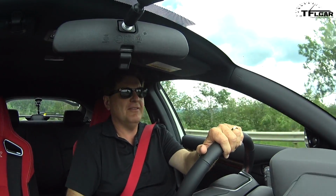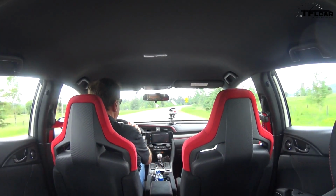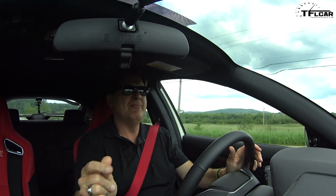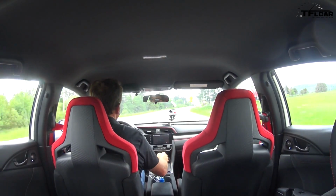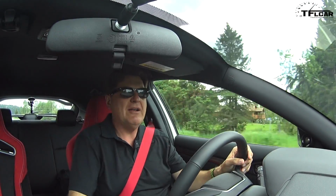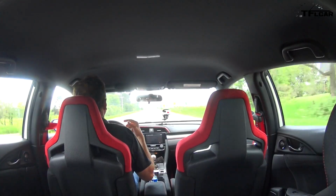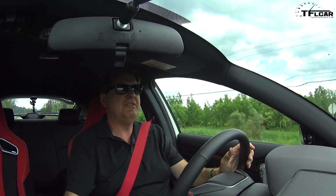And part of that is this instantaneous throttle response. Just hit the red limiter there. It's crazy. It's just boom, boom, boom, and you're flying right away. And it is a VTEC engine, but because the turbo has so much instantaneous throttle and torque, you don't even feel the VTEC part of it. You just feel the turbo spooling. And next thing you know, you're doing, well, way too fast.